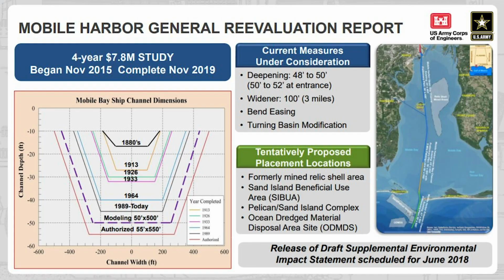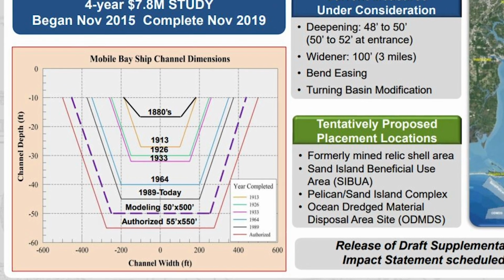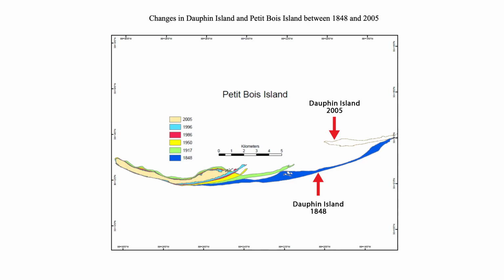The channel used to be 30, 35 feet when I was a boy, dragging the channels when we shrimp there with my papa. It is now about close to 50 feet. In places it's even more than that. That in turn causes the erosion problem, which has continuously got terrible over the years. 150 years ago you could throw a rock from Petit Bois, which is in Mississippi, to actually the end of Dauphin Island. Now it's not so because much of Dauphin Island is washed away.